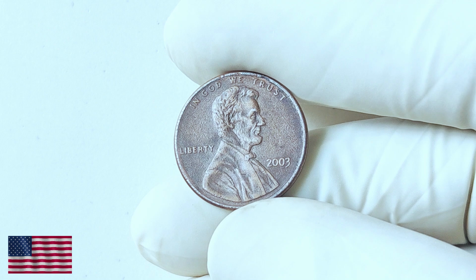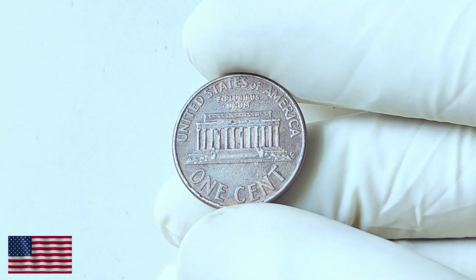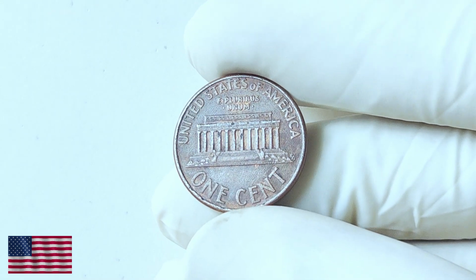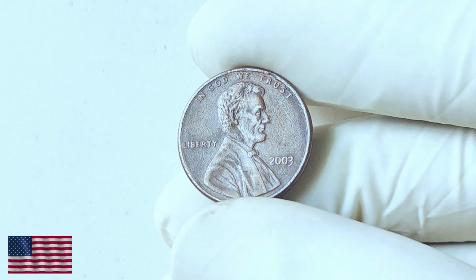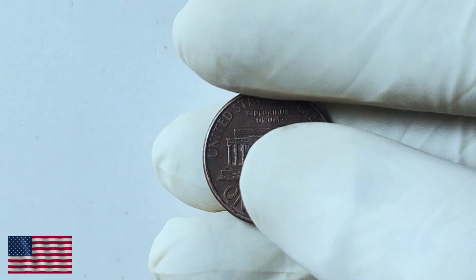And number 3. Provenance and demand. The 2003 no-mint mark penny has gained notoriety in recent years, creating a bidding war among high-end collectors. So, how do you know if your penny is the one? And how do you avoid getting ripped off by lowball offers? Stick with me because in just a moment I'm going to show you exactly how to check your penny, get it appraised for free, and potentially sell it to real buyers who pay top dollar.